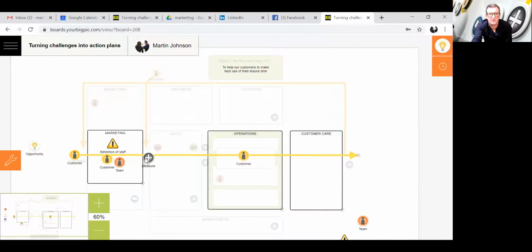Now, for me, because I'm clustering around the left-hand side, and interestingly, Tracy, you might be as well because of the example that you provided earlier, I'm going to bring on the measure. I would think to myself, and maybe with my team, what measure both makes sense in terms of the purpose of the business, which is to help customers make best use of their leisure time? Which measure in the business is going to be impacted and affected by the retention of staff?